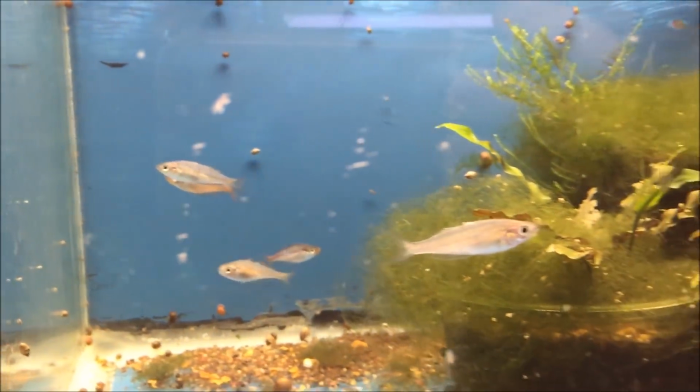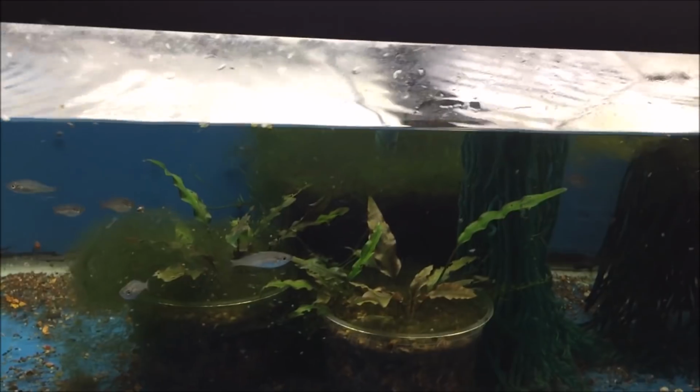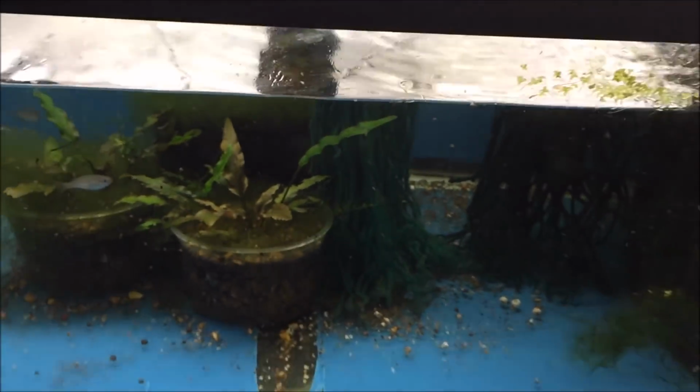Maybe just need a little more time to mature them. It looks like you got spawning mops in there and everything for them. We're set up. That's a unique style tank. I like it. For being a 30, it's a shallow 30, just really deep.